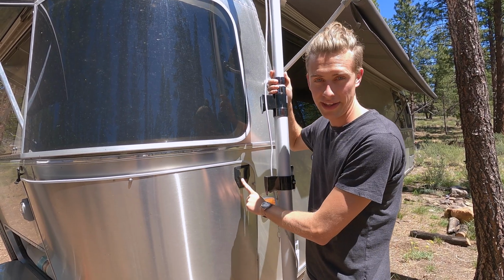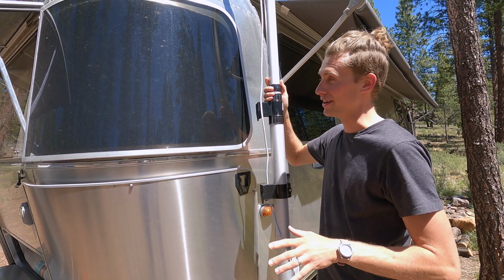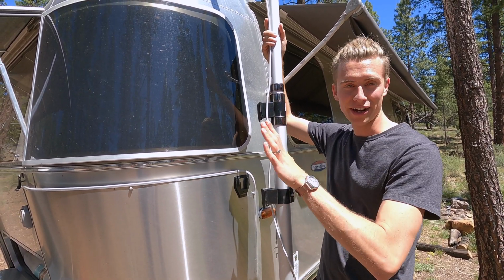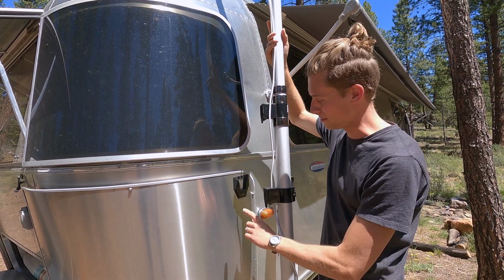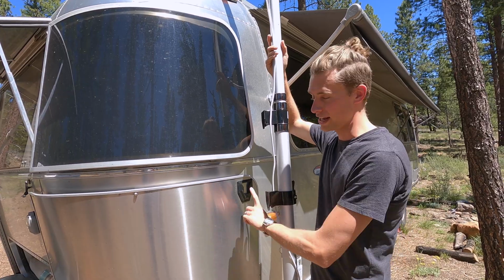So we're living life on the edge. We only have one. And this actually bit us a few months back when this entire pole was at full extension and we watched it right in front of our eyes topple over in a windstorm when this adhesive mount came undone. So ideally, you would have two of these.